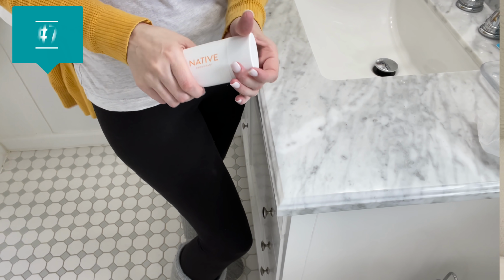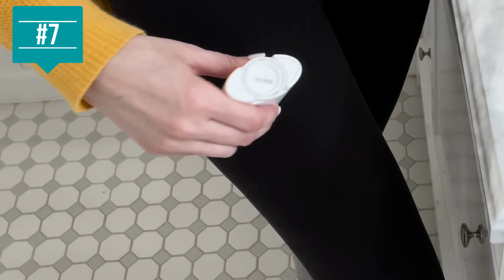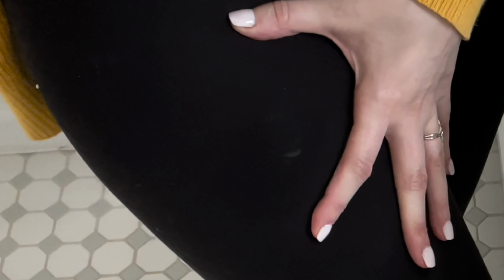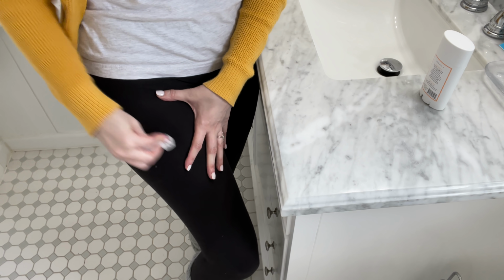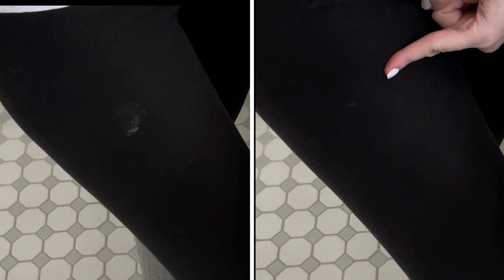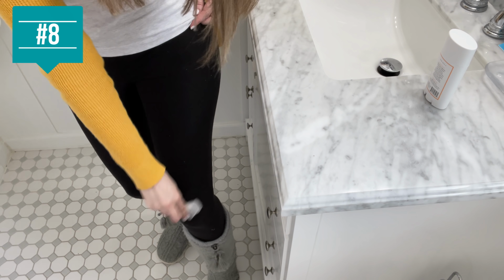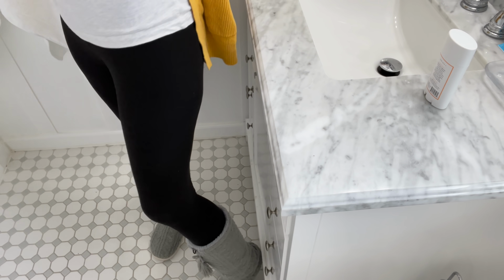This was a new hack to me I had never tried before, but it actually does work. If you ever get deodorant on your clothing, I'm kind of sacrificing my leggings for this one, just take a dryer sheet and rub it over the stain. Make sure it's a used dryer sheet, and it does literally pretty much make it disappear, and you don't have to change your clothes. If you don't have a lint roller on hand, grab a used dryer sheet instead. Just wipe from top to bottom until all of the lint and fuzz is gone.